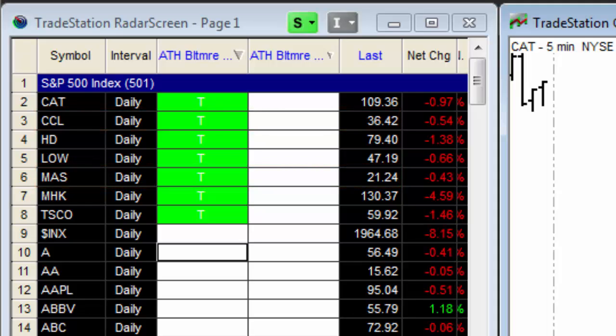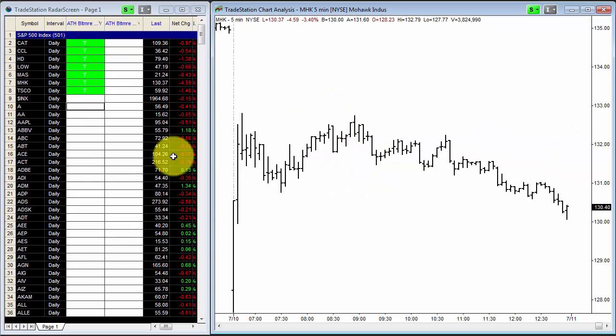Let's take a look at Mohawk. Here we see an entry opportunity above the high of the first bar of trading, since we had a close right at the high of that bar. And if you caught that one, that's great. After this next bar opened, traded down, traded back up through it, that was a very logical entry to take.